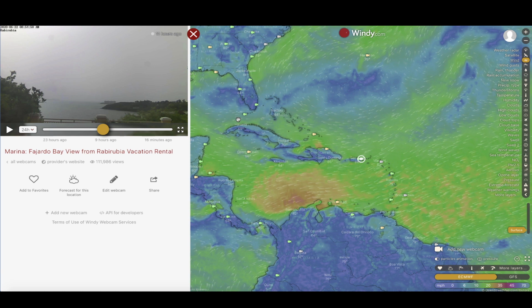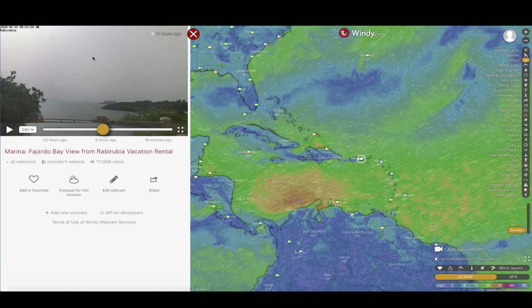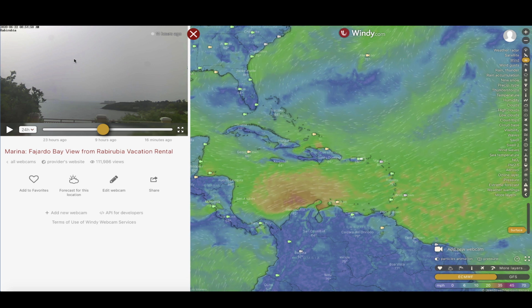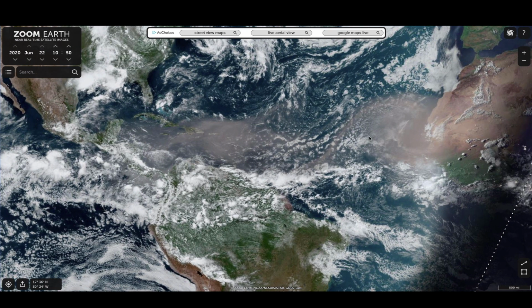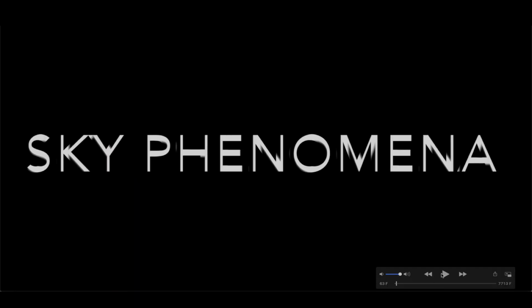Unbelievable. Here's a webcam at windy.com looking at Puerto Rico on the 22nd, yesterday, and you can see that the sky was pretty much blanked out from so much dust. Incredible storm that is not going away anytime soon. That's going to stretch across the Atlantic for several days, if not the next couple, three weeks. And once again, that will definitely put a lid on the hurricane season. There will not be hurricanes form, at least in that region.